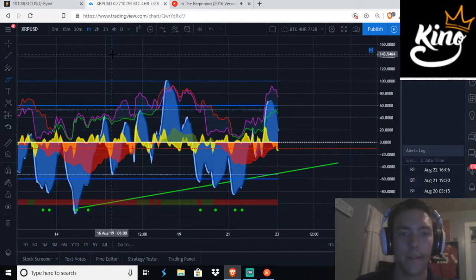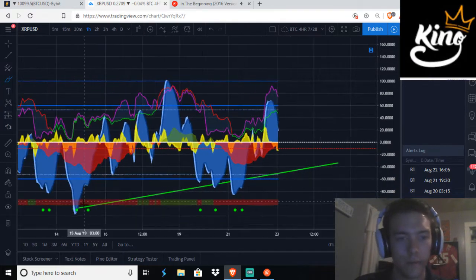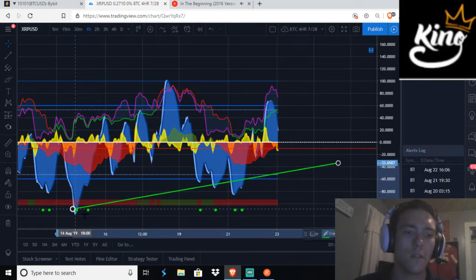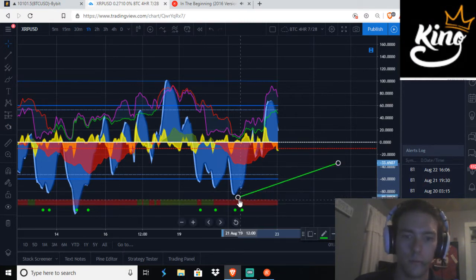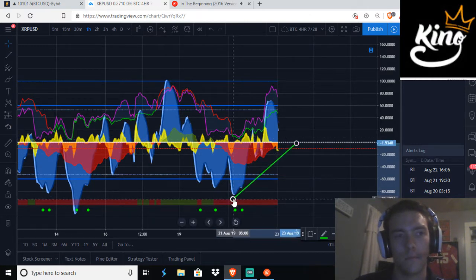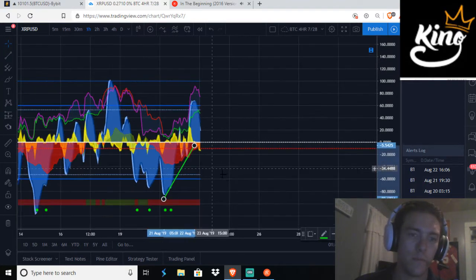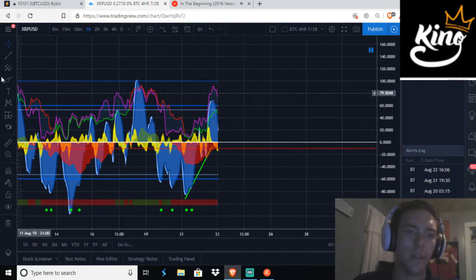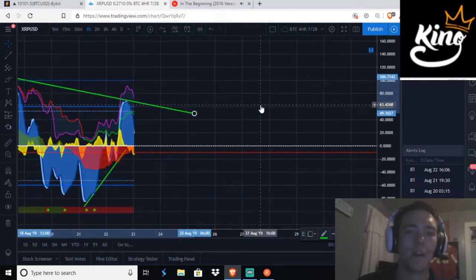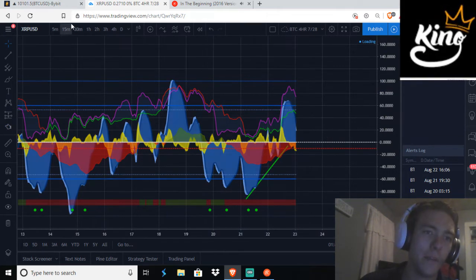Let's go to our 1 hour. Kind of like Bitcoin right now, we showed lower levels right here. You can see it right there. And that's where this played off, right here. But once again, just like Mr. Bitcoin here, showing lower levels of bullish momentum. So let's keep identifying our environment.